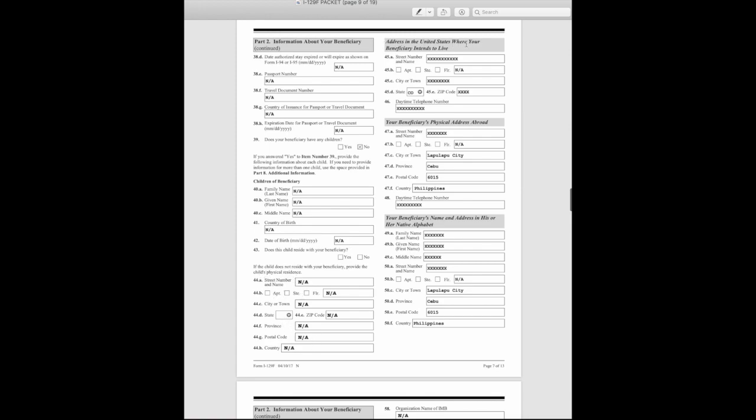Next, address in the United States where your beneficiary intends to live. Of course, you are going to live where your fiancé lives, right? So this is the address of your U.S. petitioner: street number, name, apartment, floor, city or town, state, zip code, daytime telephone number. Your beneficiary's physical address abroad. This is my address back in the Philippines. Your beneficiary's name and address in his or her native alphabet: last name, first name, middle name, street number, and my address back in the Philippines.